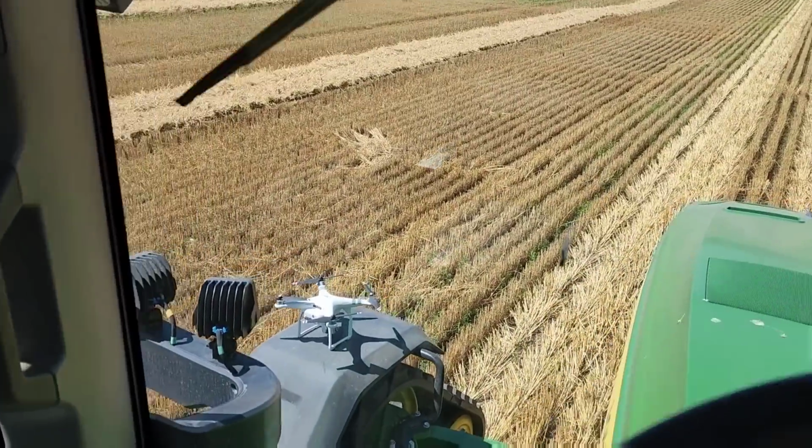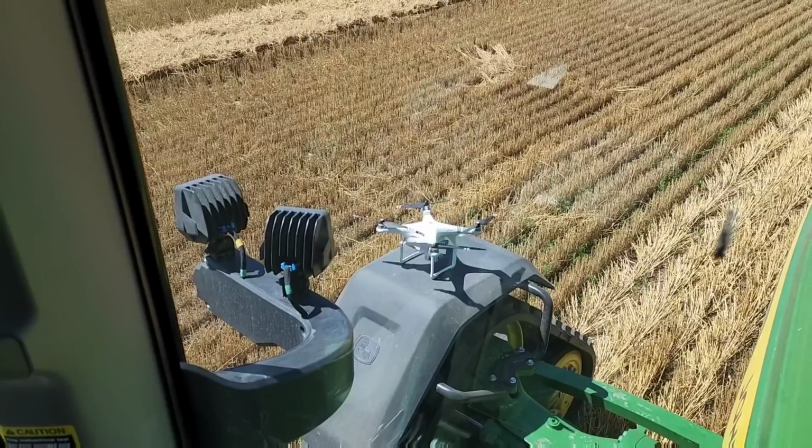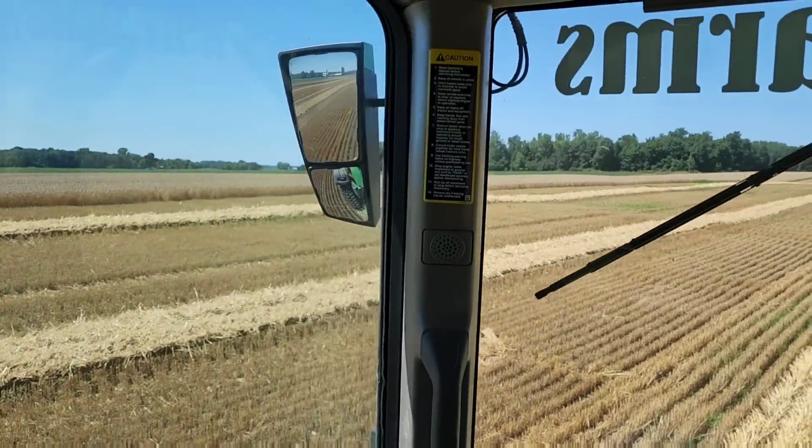If I don't wreck it, that makes a pretty good launch pad. There you go. Ooh, I almost hit the mirror, but we're off.